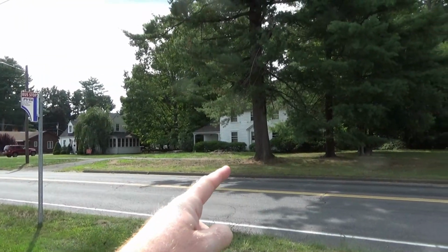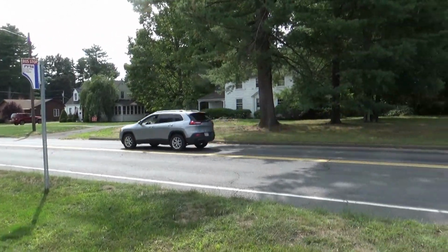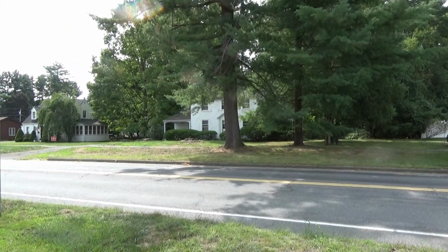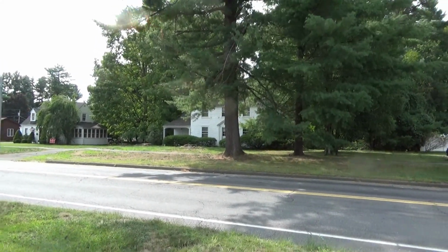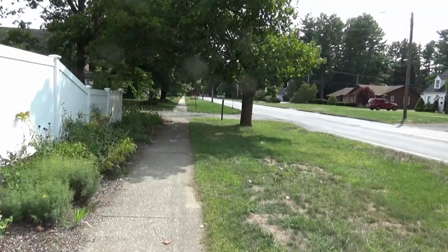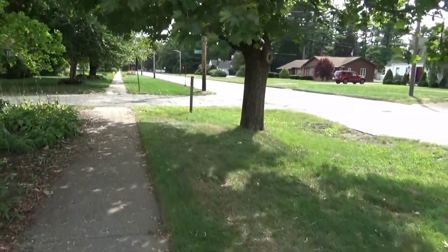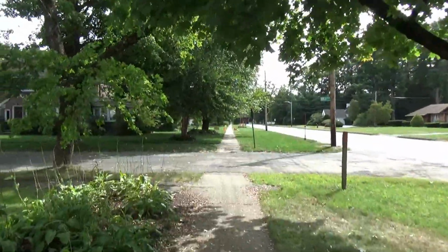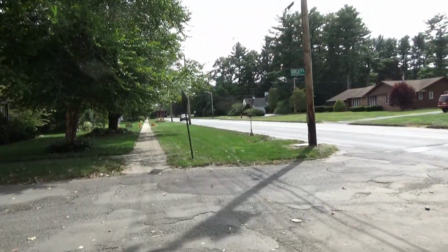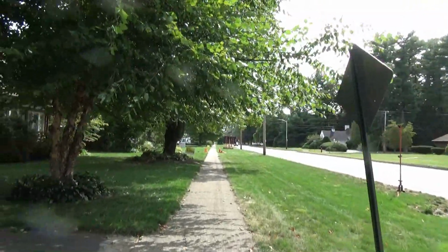The eastbound stop should be across the street from it, under the tree. It would make sense right here. It's just a sign. And they'll probably stop for people who want to get on going back to Springfield. Not much else to show you. This is the residential part of Westfield Street. Now on to the next one.